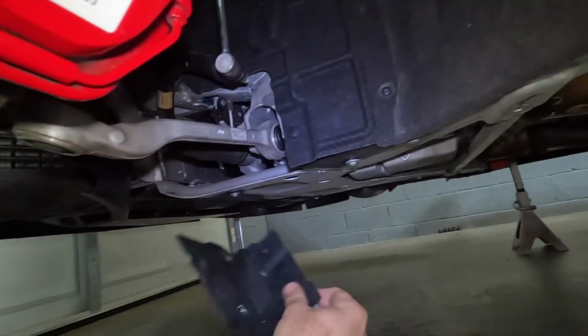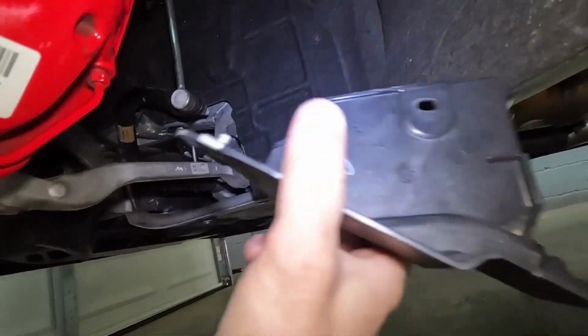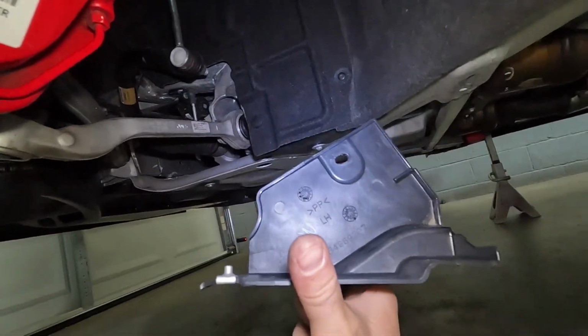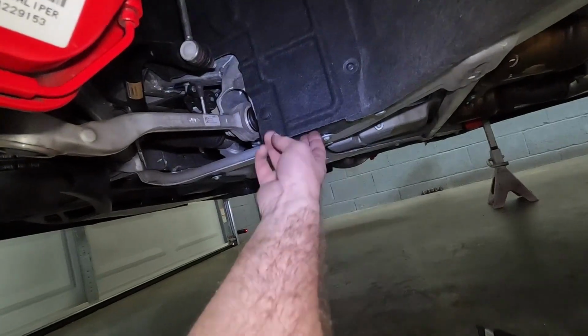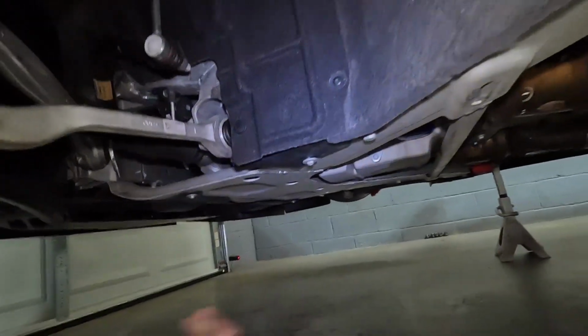One thing to notice is mine were labeled wrong. So this one says LH. That usually means left-hand side, which is driver's side. But the RH fit the left side, so just look out for that.